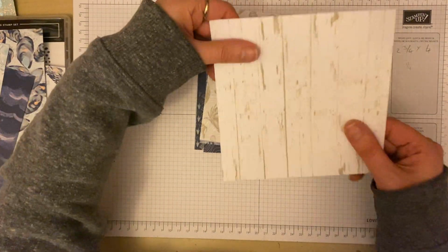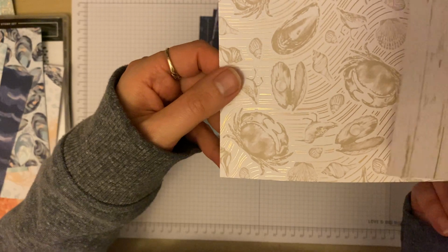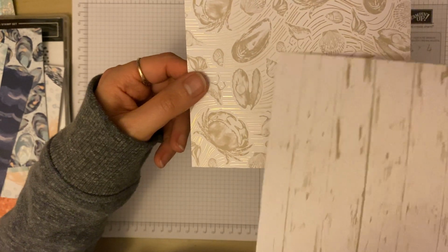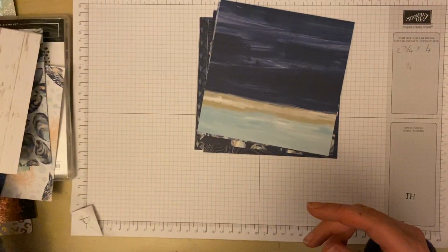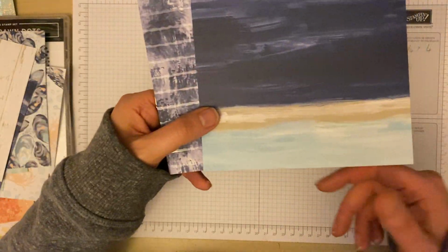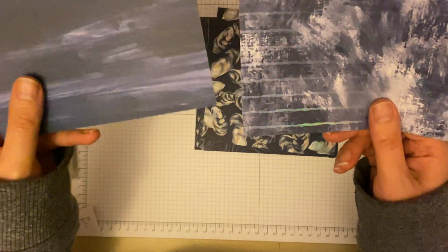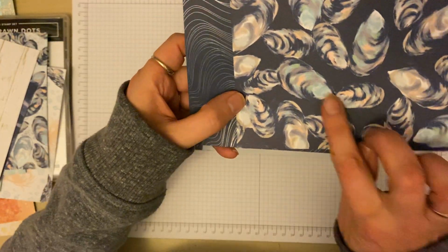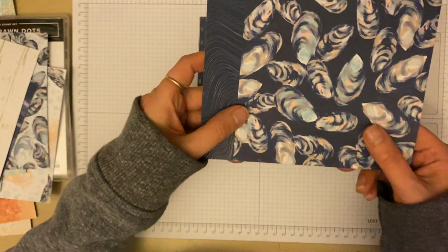Really nice. Here you've got a whitewashed board, and then you've got a bit of gold in this in all the crabs and pearls and mussels again, but it's a different, more muted colour. Here we've got like a seaside scene, and then just some of the blues with some pearlized stripes across it. Again, we've got the gorgeous mussels, but these aren't pearlized, but the wavy paper underneath is pearlized on the waves.